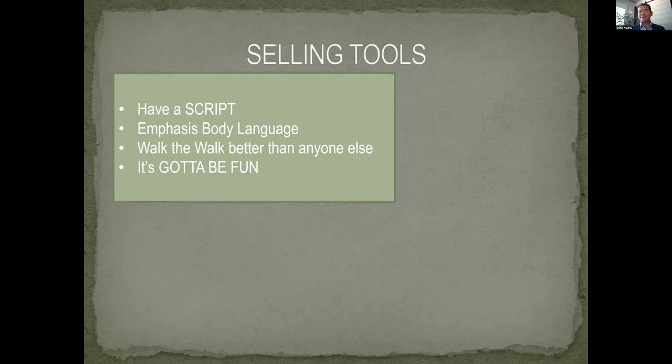However, that script cannot sound like a script when the teammate is speaking it to the member or the customer. So often you see it, not to pick on any restaurants out there in the world, where you sit down and they come up and ask if you want to try the special, or if you're interested in the dessert, and the script is so insincere. It takes me back to Robin Shelton, one of my mentors, who's real big on the essence of selling. What is the essence of selling? You're solving someone's need, problem, or want.